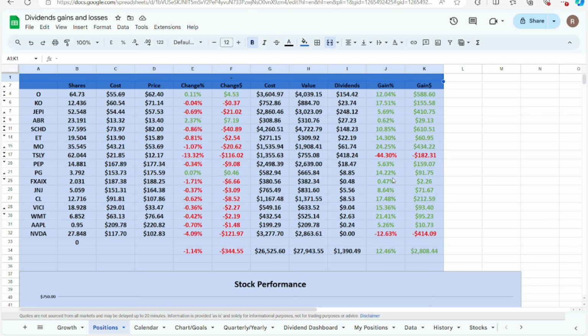14% up in Procter & Gamble, $91. FX has been up and down lately. As of Friday's trading day it was down a little bit, so up about $2 there. Johnson & Johnson's up 8%. Colgate is 17.4% up, $200. Beecham is up 15.36% or $93. Walmart is my second biggest winner as far as percentage at 21.41%, $95 up. Apple's up 5%, $10, not much there.